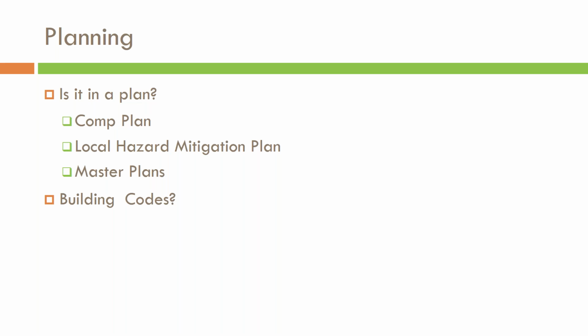So if you submitted three pre-apps, priority 1, 2, 3, and you say, well, we also have planning needs, you could submit another app and say, this is just a planning need that we have, to look at our building codes or enhance different comp plans, or our local hazard mitigation plan.